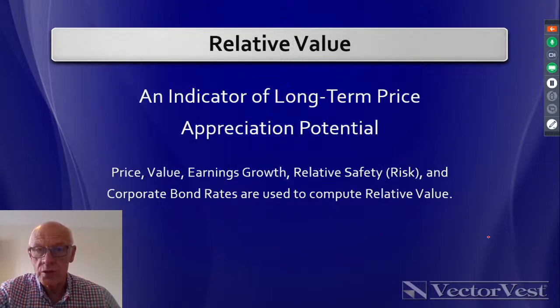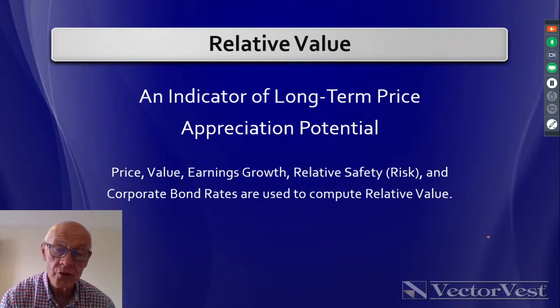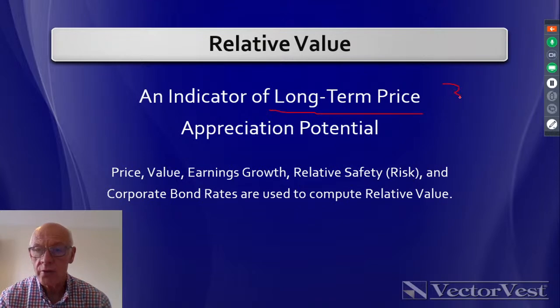So let's start with value. As I say, every day, VectorVest puts a value to every share in the market. So you can see at a glance, or we can search for shares that are trading below their VectorVest valuation. A more important measure of value is called relative value. And this is a measure of the long-term price appreciation potential, and for long-term, 3 years.